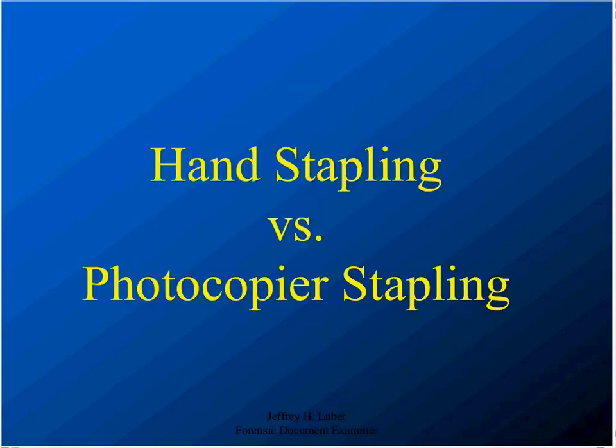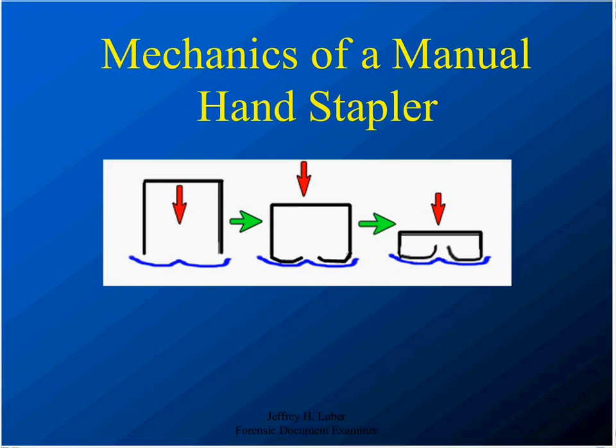Okay, so just to go on again with the stapling aspect of it, let's go into how staples are actually created in the paper. On the left-hand side of this diagram, the staple is applied, and on the bottom area, the blue is kind of an anvil that accepts those two legs of the staple and pushes and bends them towards the horizontal bar.